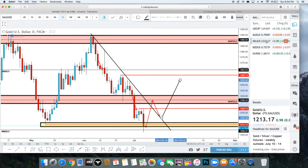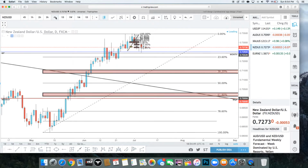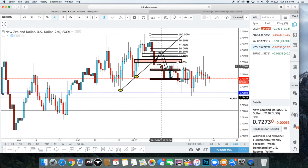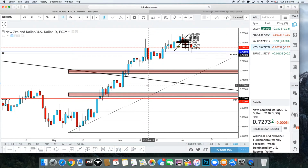On to next. NZD/USD. Now I analyzed this on the 4-hour time frame because it was strongly bullish. As you can see, guys, this is a trade I took. Smashed my take profit zones, but I was letting you guys know that I wasn't gonna buy this pair anymore because it was so much bullish momentum. I did not want to get caught in a trade. If you see my previous video, I said exactly that. So I was looking for a correction.